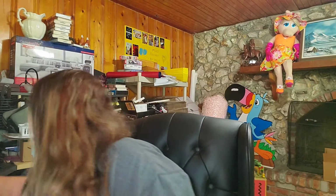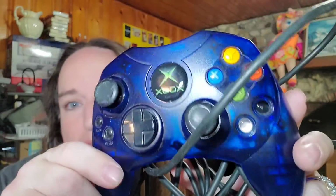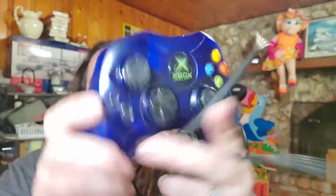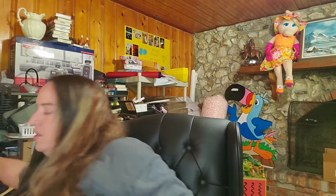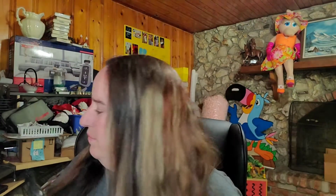So up next, we have this Xbox controller. It is an original Xbox controller, you can see there. I picked this up at a local barn sale, and I paid $5. It sold for $16 on an offer over on Mercari plus shipping. So I'll make about $6 on that.